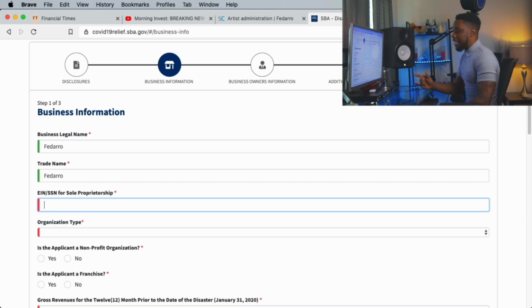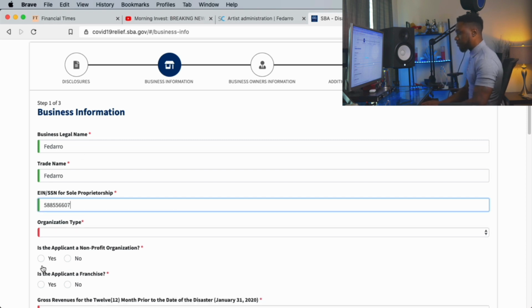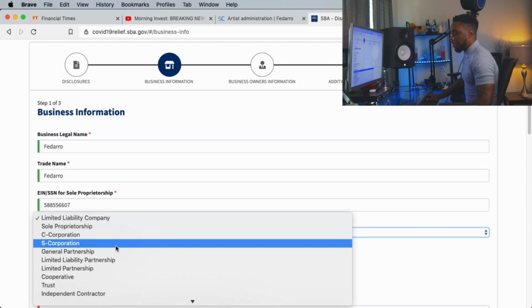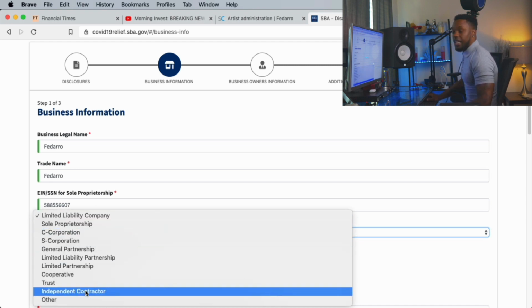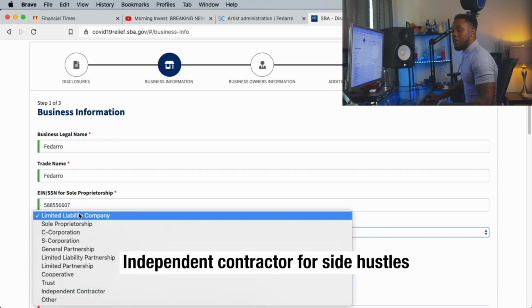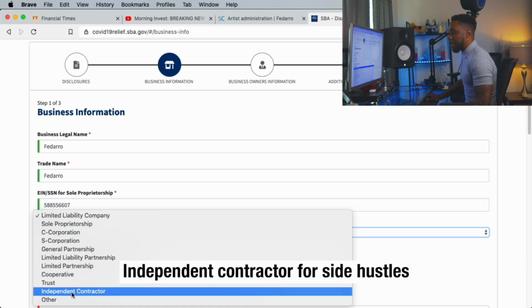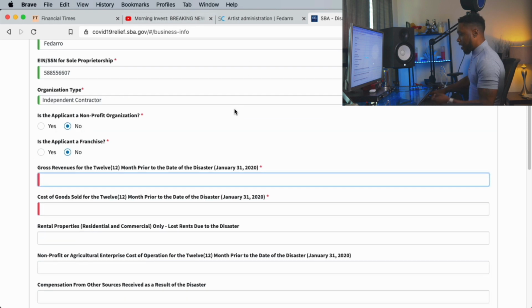If you don't have an EIN, don't worry about it. Just put in your social. We'll just put it in everything. And then we'll do sole proprietorship or independent contractor if you have side hustles. If you have an LLC like I do, you could put limited liability company. For now, we'll just put independent contractor. Is the applicant a nonprofit organization? No. Franchise? No. And here, this is for the loan portion.